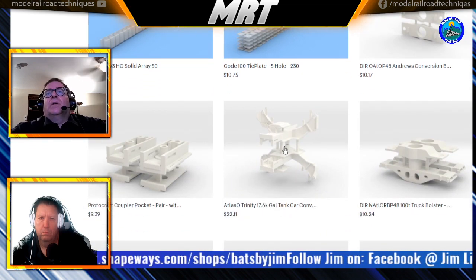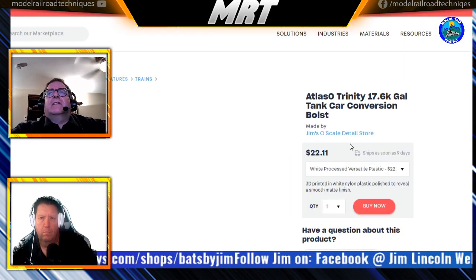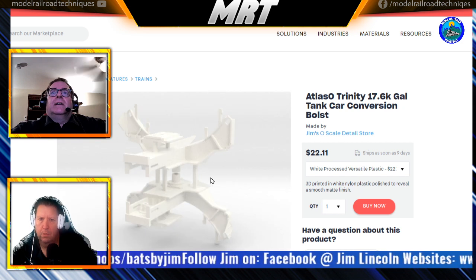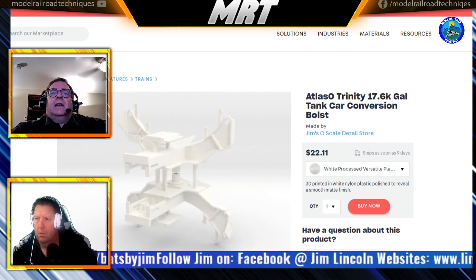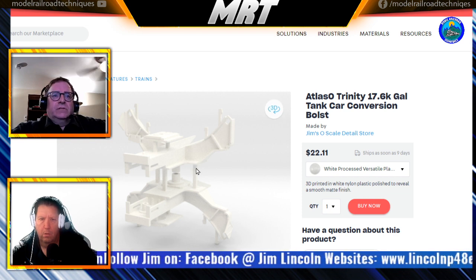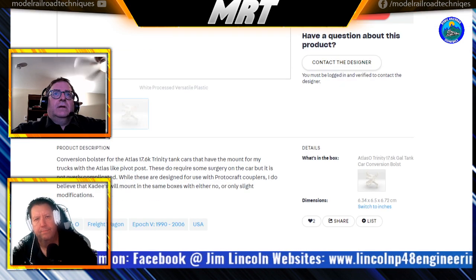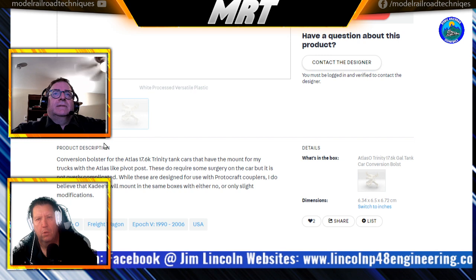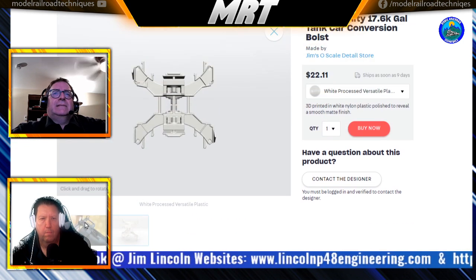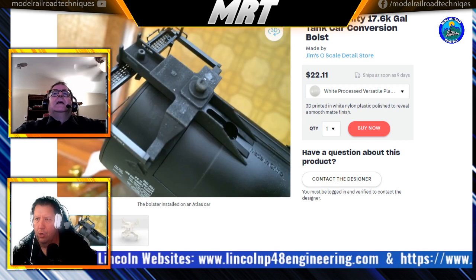Yes, this one. The Atlas Trinity 17,600-gallon tank car conversion. If you click on the actual photo, there's a photo of the car down below. Stand by. There, 3D. There we go. Now we're cooking with gas, Bruce.